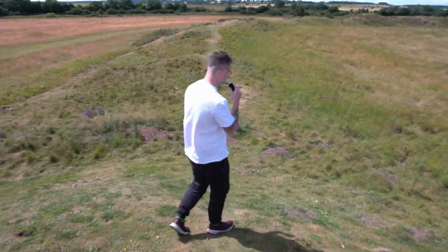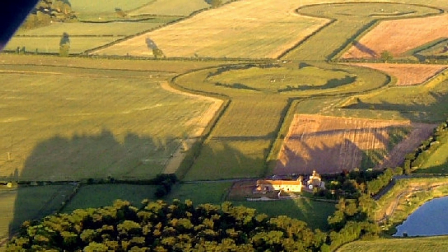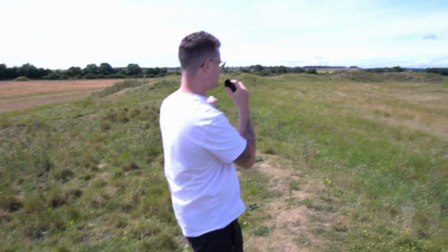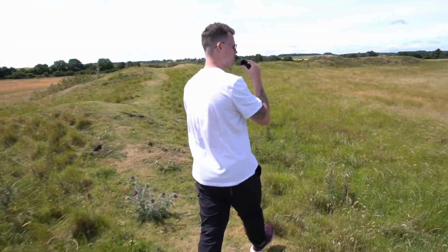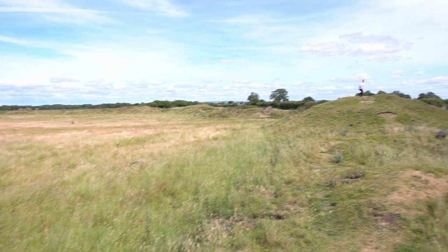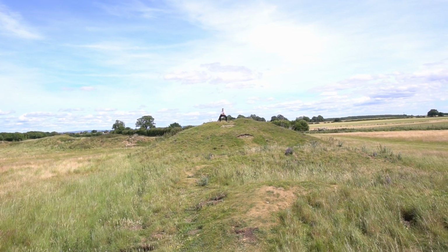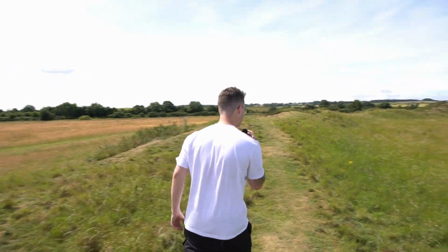So from aerial shots, as you can see, there are actually 3 of these henges. Each are about a similar size, about 240 meters in diameter across. As you can see, it's pretty big. Now, currently, of course, they're not really being used for anything because they're quite old. All that's left are really these mounds. It is a little bit disappointing. I wish there was a bit more, but hey ho, what can you do?